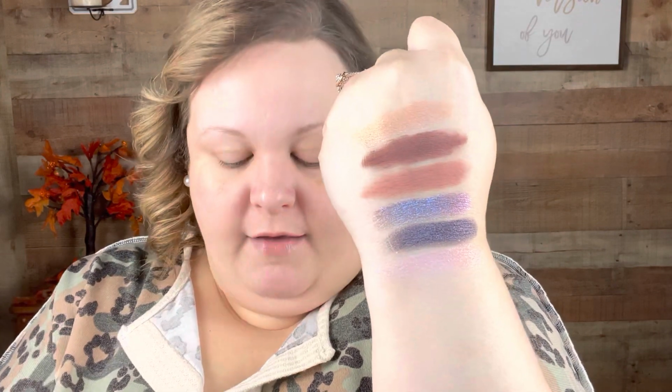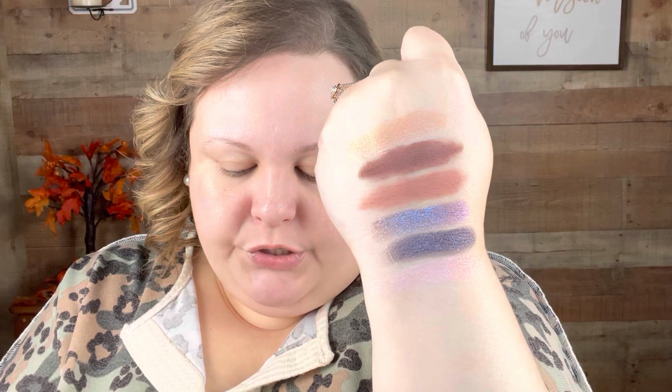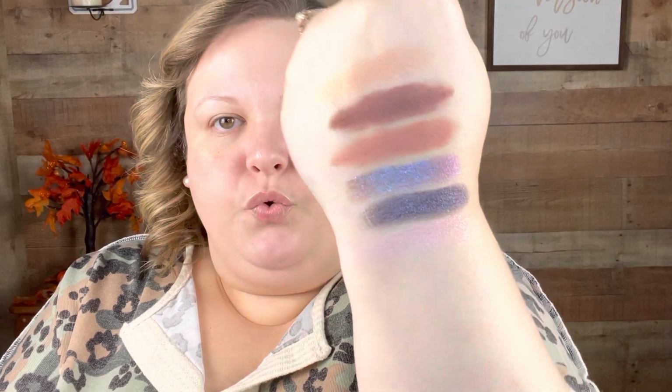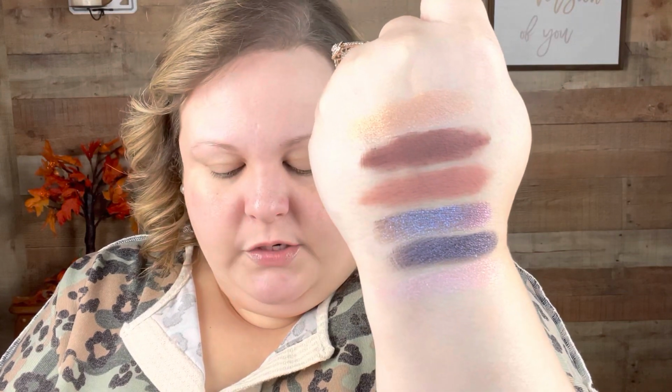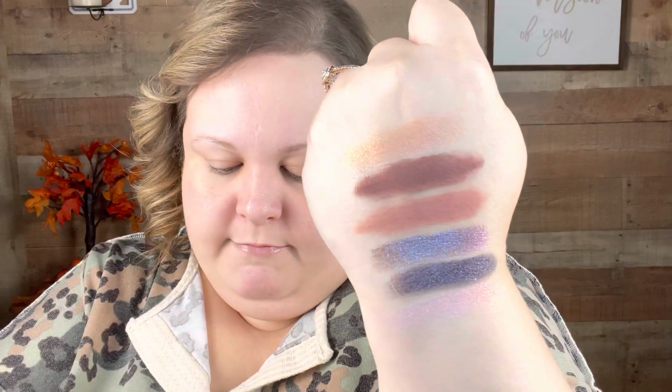Wow. The camera does not do these justice. That bottom shade is my favorite. Let me just go ahead and get that out there. That bottom shade is my favorite, and it's called Joy. So first we have Quartz, Aura, Gratitude, Cosmic Love, Empowered, and Joy. I started top to bottom. Quartz, Aura, Gratitude, Cosmic Love, Empowered, and Joy. These are gorgeous. That Joy shade, oh my gosh. That is beautiful. It's pink.